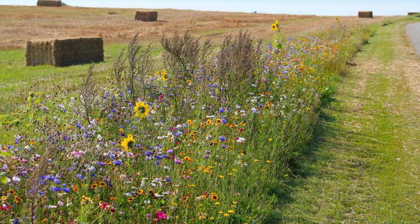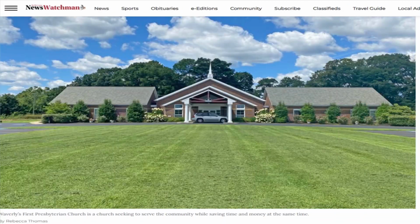No, I want to talk about a project that I was so blessed to help with when I first started here in Pike County. This is the First Presbyterian Church in Waverly. This is behind the Government Center. And they wanted to take 4 acres that they were mowing, that monoculture yard, that perennial fescue yard, and convert that into a pollinator habitat. That's awesome. That's a huge project. That's a lot of acres. And to just start out.